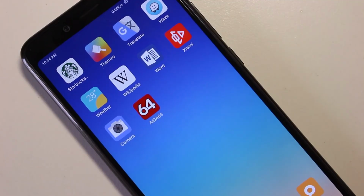Recently, I tested out the modded version of the Nokia camera with Pro mode on the Redmi Note 5. If you are interested, I will leave the link down below.